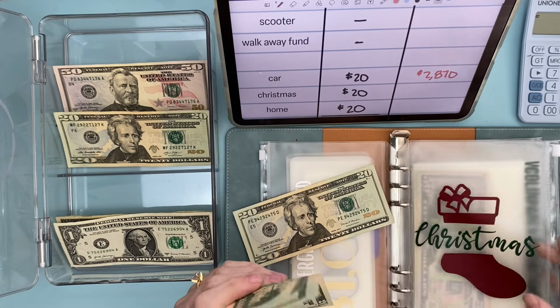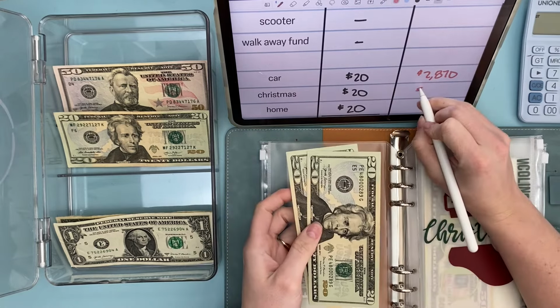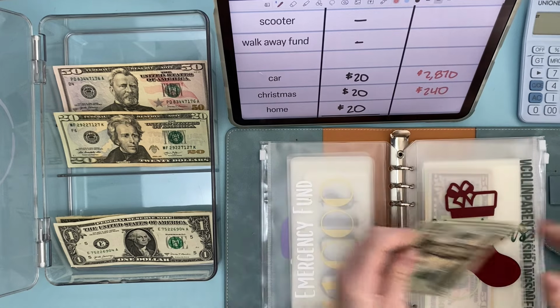But I have $200 saved for Colin for Christmas. And then for my parents now, I have $40 because we just added $20. So that means we have $240 saved for Christmas.